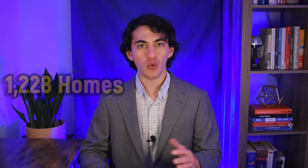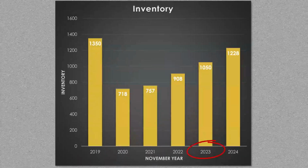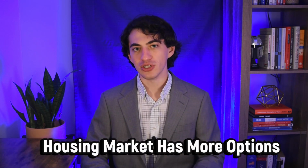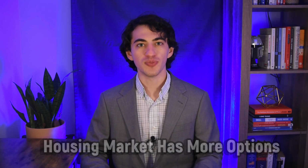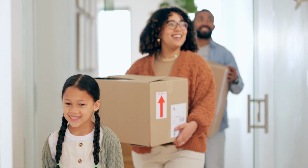Now you might wonder, is that 1% significant? Well, what's really significant is looking at this figure compared to last year and even further back. In fact, inventory is up 17% from the same time last year and up 62% from 3 years ago. So while inventory has dipped slightly in November since October, the year-over-year and the 3-year increase shows us that the housing market in Mobile has consistently been offering more and more options for buyers. And that's critical because more homes means more choices and potentially less upward pressure on prices.